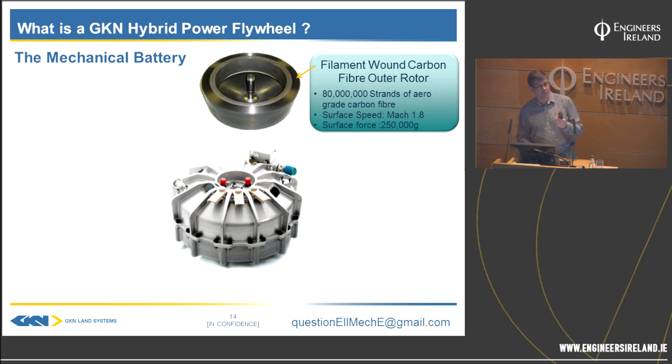So that's carbon fibre wound in a resin and then effectively baked. There are 80 million strands of carbon fibre just in that little section alone. But when you're going at 36,000 RPM, this is the bit that blows my mind, and I know about it: that's got a surface speed of Mach 1.8.